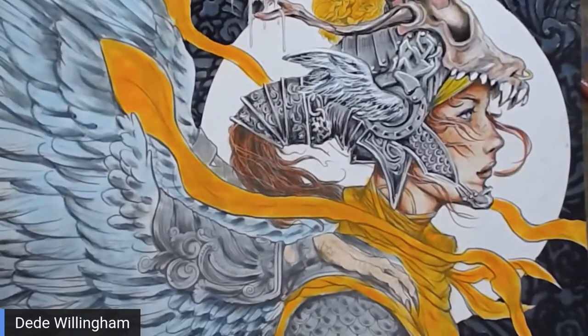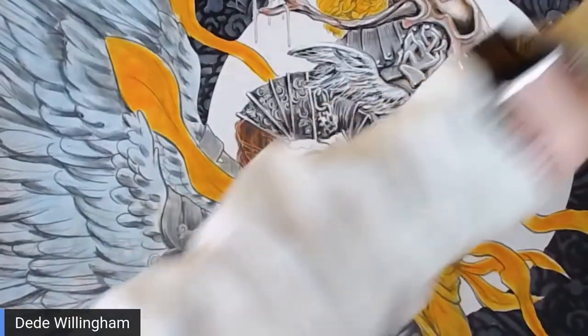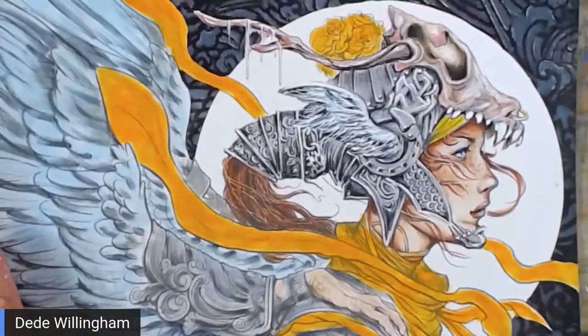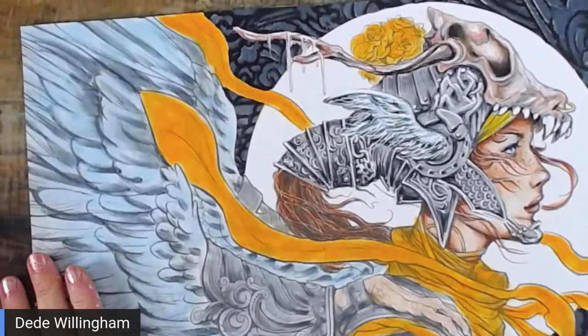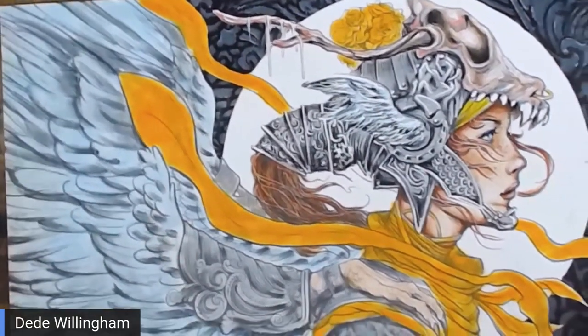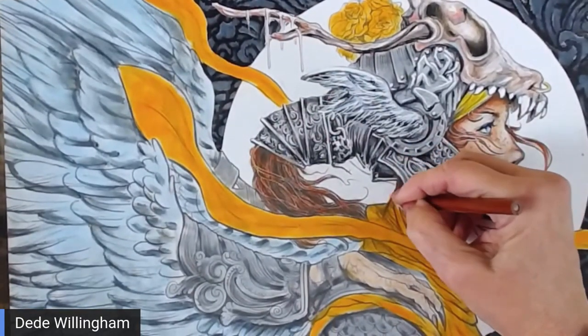Let's see what I can do here with the orange. Let's start with the sienna. Okay, let's see. Green slime. Could be green. Green's probably better than red. Just saying. It probably would be better.